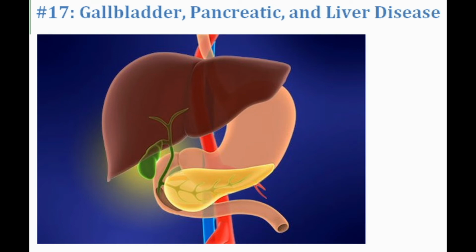Number 17, Gallbladder, pancreatic, and liver disease. What it is: the gallbladder, pancreas, and liver are nearby organs that work together as part of your digestive system. They can all become inflamed, causing serious health problems. This group of conditions can also include gallstones, jaundice, and cirrhosis. Number of hospital stays per year, 70.2 million. What it costs: $30 billion.